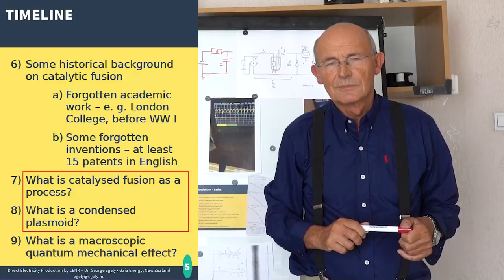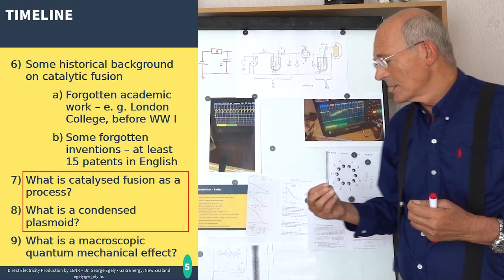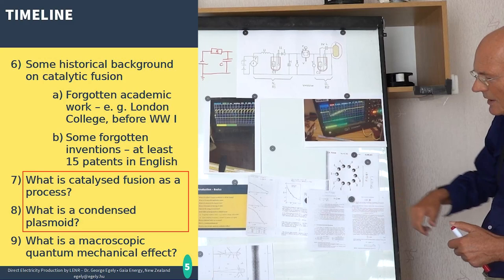After reading hundreds of monographs and papers on gas discharge, I have found only one sentence describing how to make condensed plasmoids, and it is from the book of von Engel, and the figure is smaller than my finger, on creating this toroidal type of structures, which we see here.